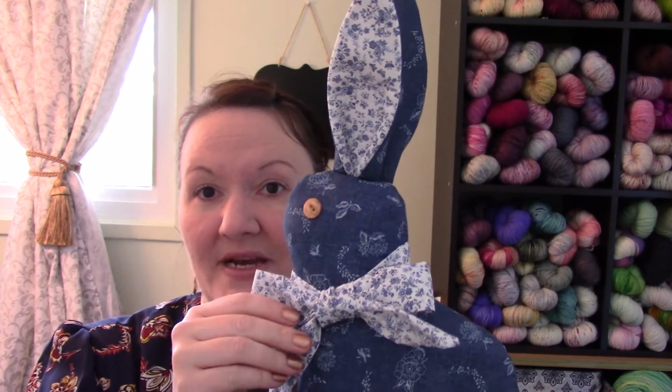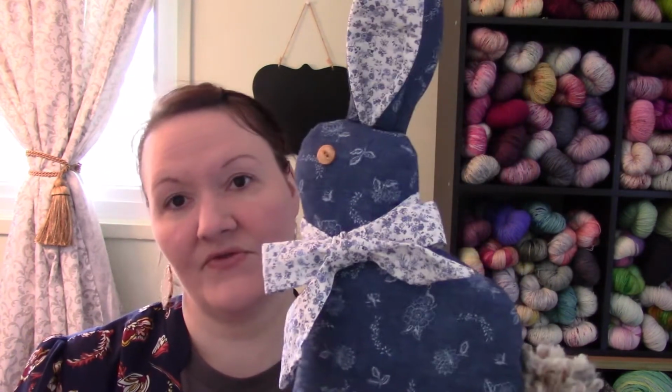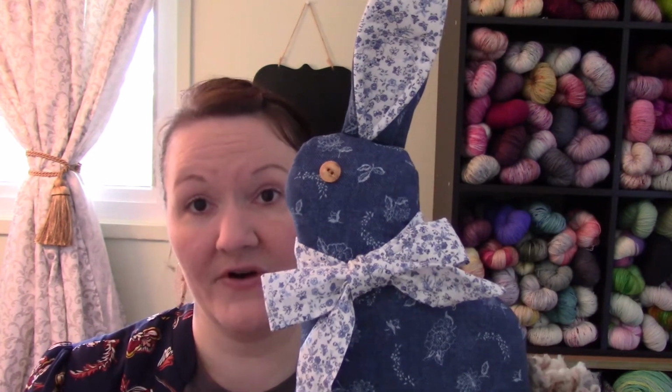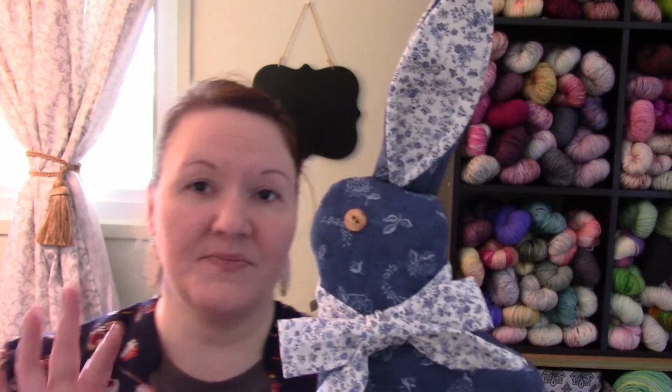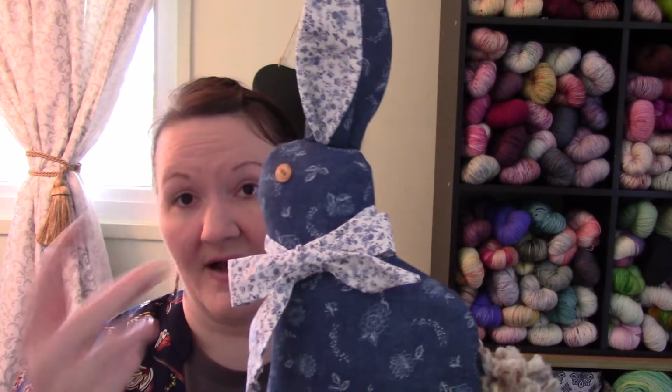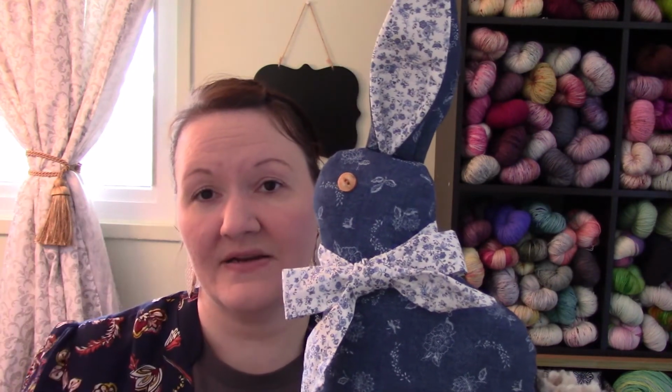Praise the Lord. And the bow. I have never made a bow like this before, and I did have to fiddle with it a little bit to get it just right, but all in all, it turned out very well. So those were the hardest parts of the actual project, in my opinion: the tail, the bow, and the eyes, because they're the more detailed, specific things, and I'm really picky.